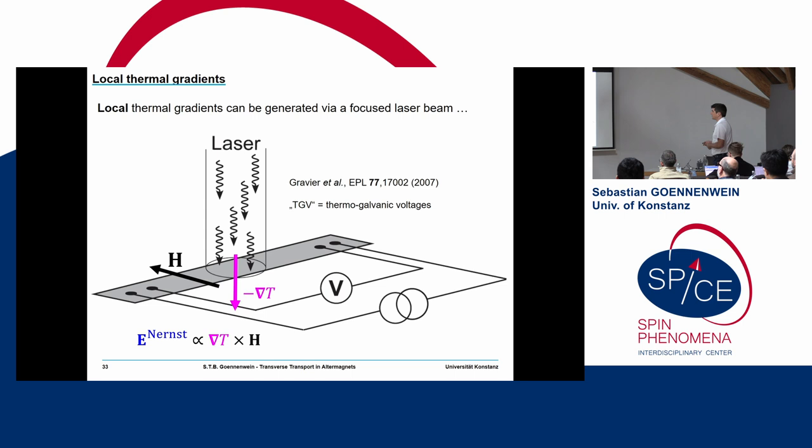And if you do the experiment right, so if you orient an external magnetic field perpendicular to your laser-driven thermal gradient and your electrical detection direction, then you can again measure the Nernst effect.